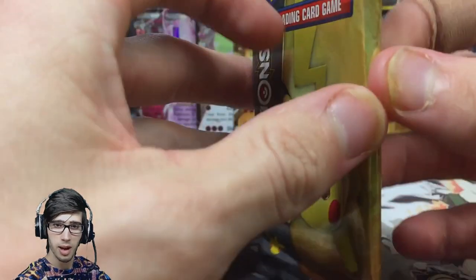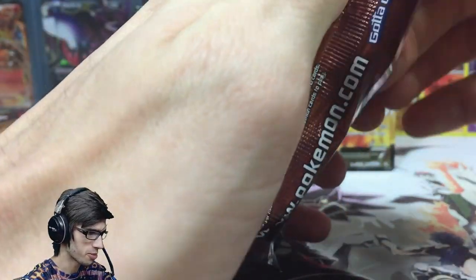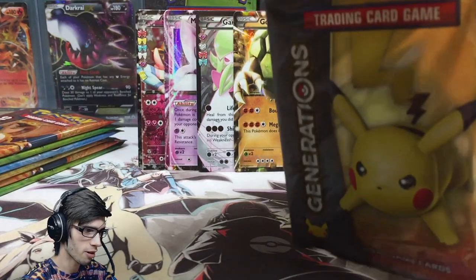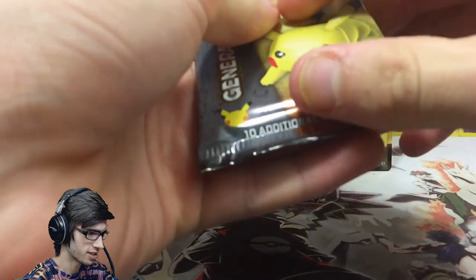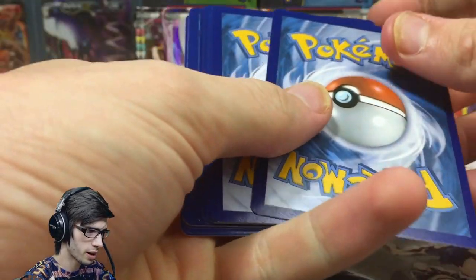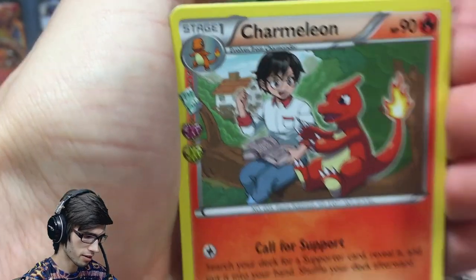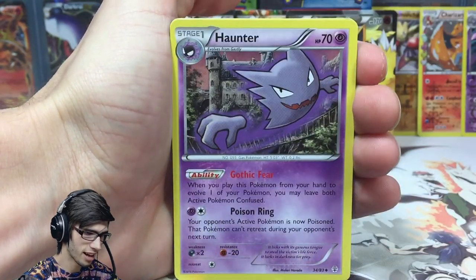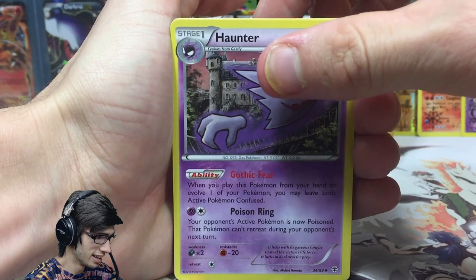But on to the next pack. So we're nearing the halfway mark of this custom booster box opening. I believe this opening is going to be close to an hour for sure at this rate, so I'll try to go at a pretty quick pace. But at the same time, I want to relish the moment and just enjoy it. Opening one of these custom booster boxes of generations is not something I'll get to do every day.